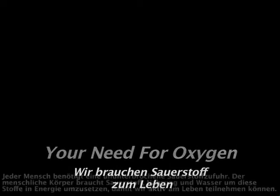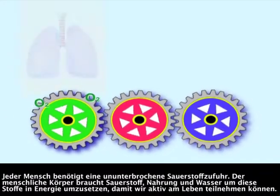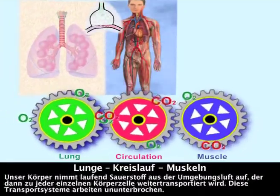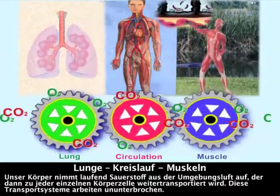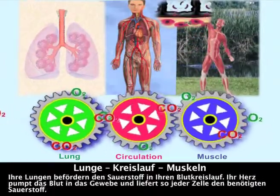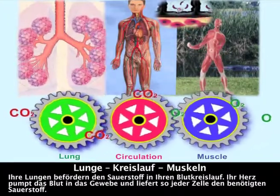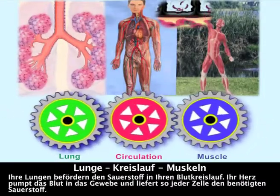Your need for oxygen is continuous. The human body requires oxygen, food, and water to create energy and fuel our active lives. Oxygen has to be brought in from the outside air and carried to each and every cell each and every minute. This is a continuous path of transport systems. Your lungs deliver oxygen into your bloodstream. Your heart pumps the blood to the tissues where oxygen is delivered to every cell.